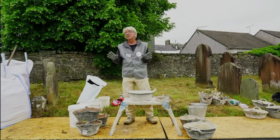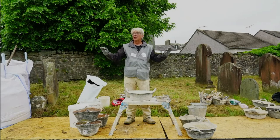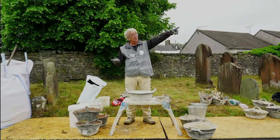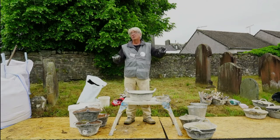So that again is significant, and that's what contributes to this durable bond with a lime mortar that doesn't break. We've got a building over there that's built with earthy lime mortars, pointed with lime. We can go and look at that later when we walk around.